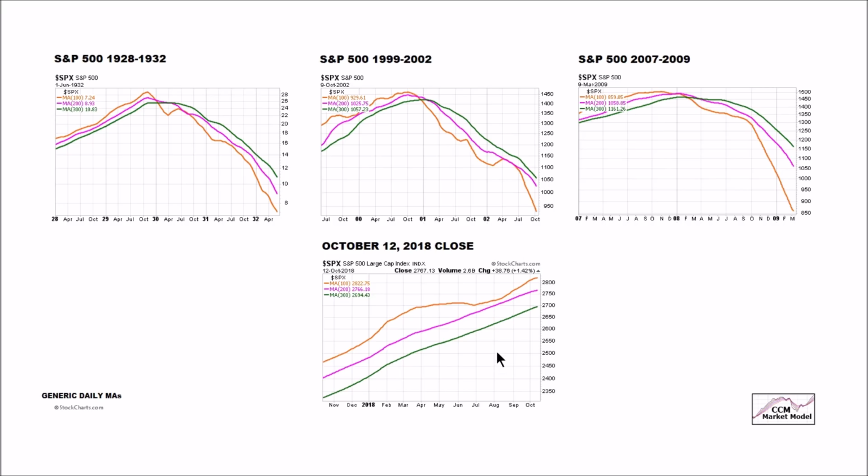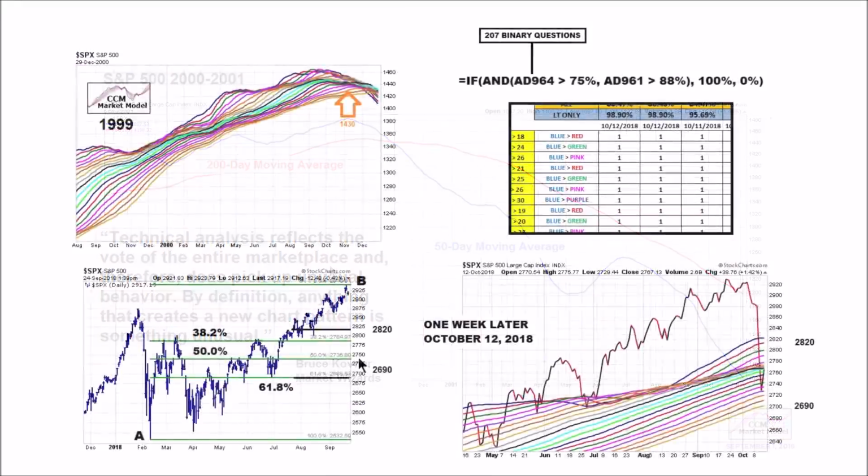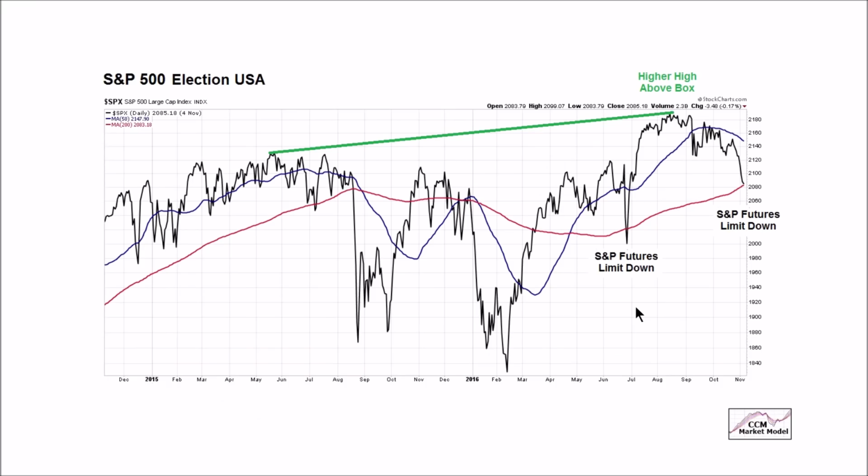And this chart here is a proxy for the weight of the evidence. This is a proxy for the net aggregate opinion of all market participants. This helps us monitor and track the vote of the entire marketplace. And while the concepts that follow have absolutely positively nothing to do with our decision-making process, experience tells us that it's possible that a move like this could end up being similar to a move like this, where the S&P 500 futures went limit down after the Brexit referendum. Futures went limit down. We reversed soon thereafter and went on to print a higher high above this high and a higher high above this high.